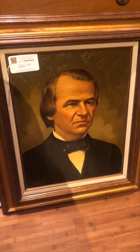Andrew Johnson, original oil, signed by Lawrence Williams. I want you guys, if you love original art, to look this up. Lawrence Williams is a famous painter who was famous for his portraits of presidents. He's done a whole series, maybe even 2 series, of all of the presidents. This is one of them.